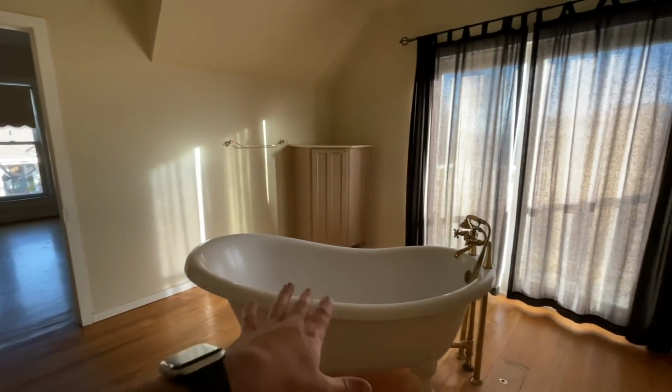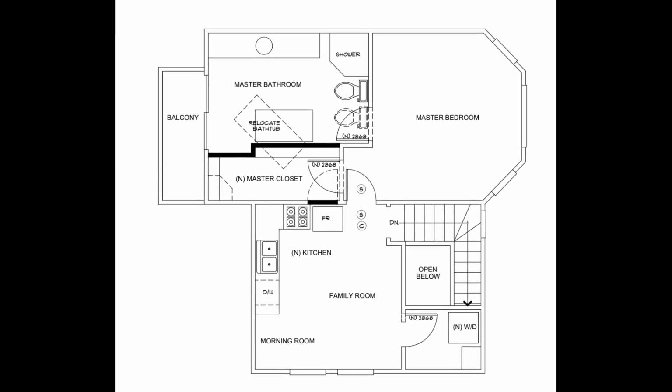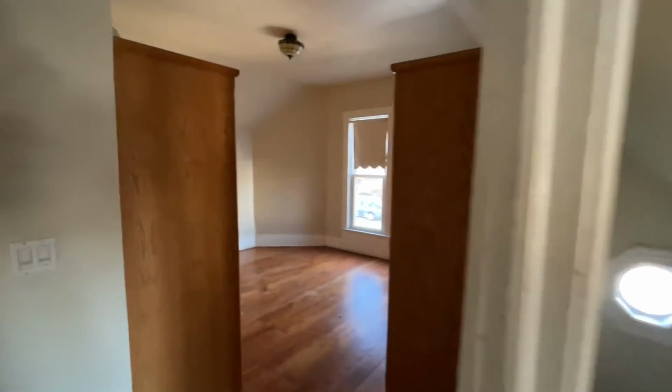I'll put plans on screen for how we're going to redesign this. If I remember from memory, we're gonna have a door going through here. We're gonna reconsolidate this and make this kitchen space and a fully functional bathroom space, so that you've got your living area and you still have a bedroom.